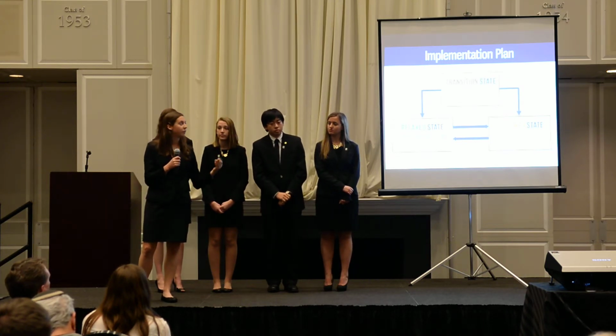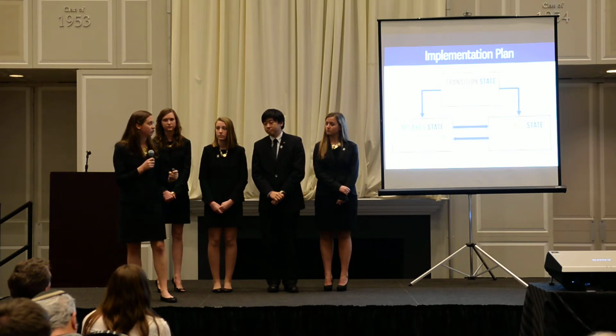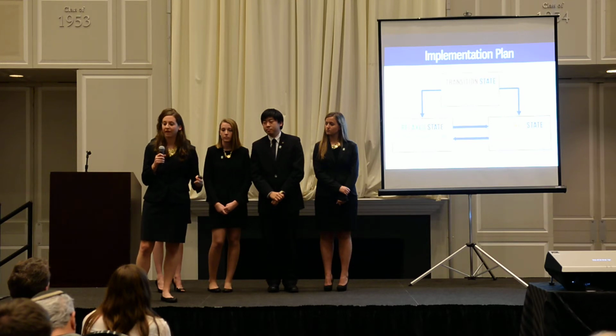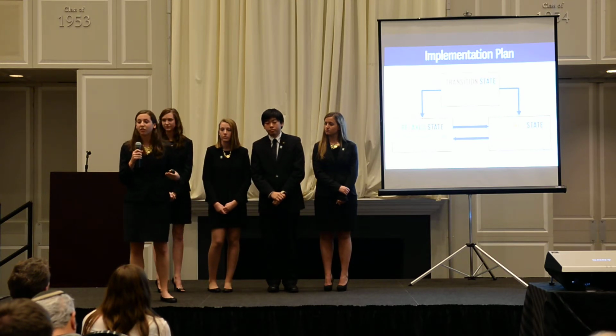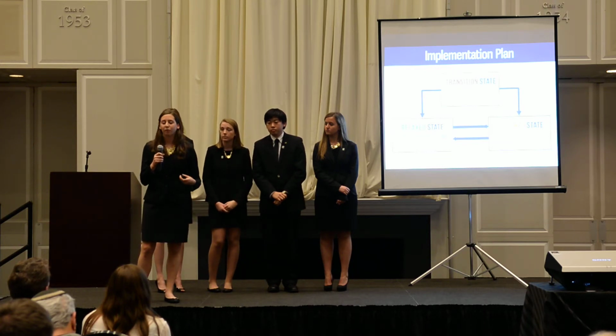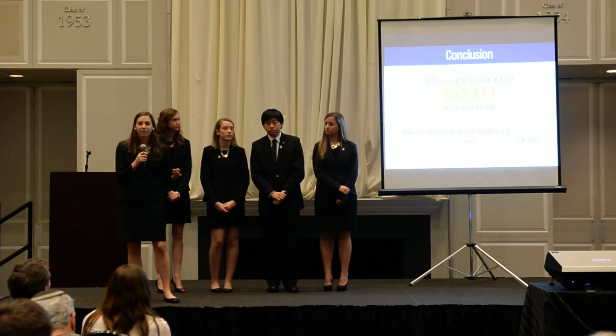Each of their current parts will be placed in this transition state that uses their current sampling method of one-shot sampling. Once it goes through the transition state, it will then be categorized as relaxed state or the tightened state. So if it passes inspection, it will move on to the relaxed state, and if it fails, it will go to the tightened state.